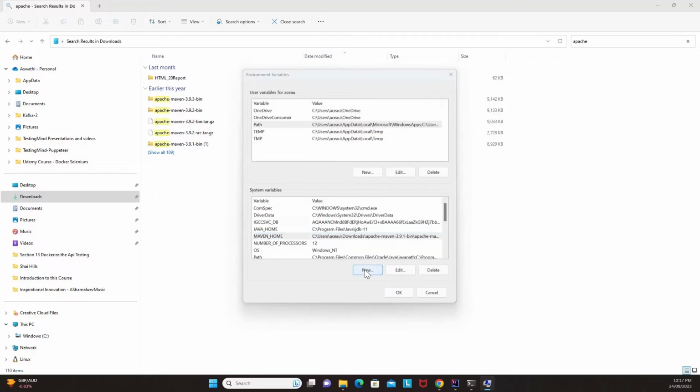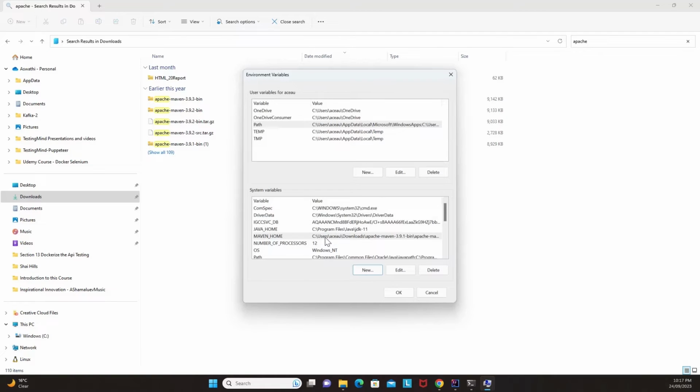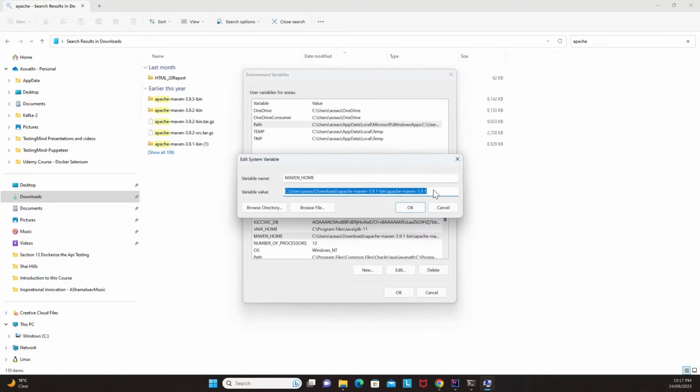So I just clicked on new, and I created a variable name, that is MAVEN_HOME, and provided the variable value. What I did is I provided MAVEN_HOME as a variable name, and I provided the path exactly where the Apache Maven is present. Now you can see that this is the downloads folder where it had exactly got downloaded. So I'm not installing Maven anywhere.